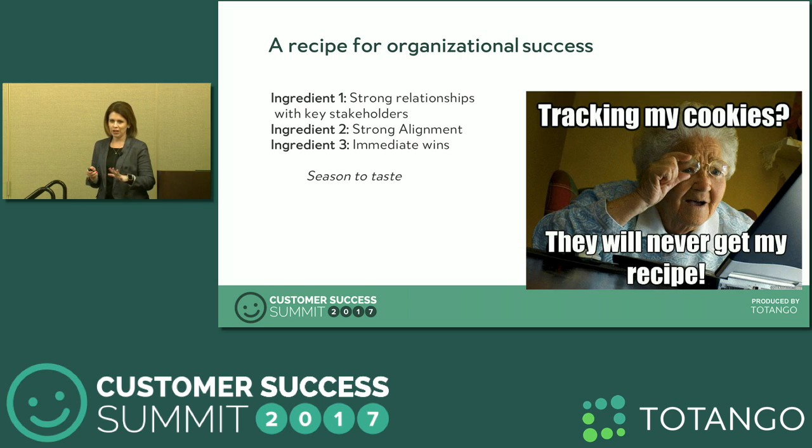Now, we're almost done. It's almost lunchtime. So I promised we would get you a quick recipe for organizational success. Once again, sticking with the 3s. We're going to go ahead and hop into how to set that customer success manager up for success within your organization.